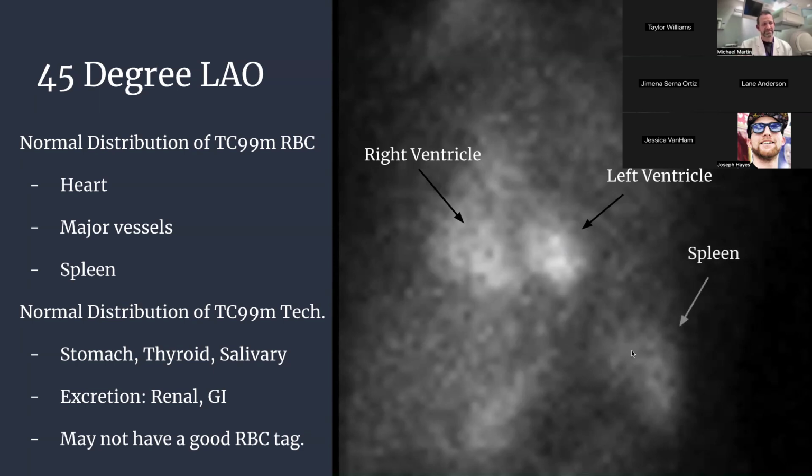Down here, you've got the spleen. You usually will see that again. Spleen has to do with blood cells, so you're going to see activity there.